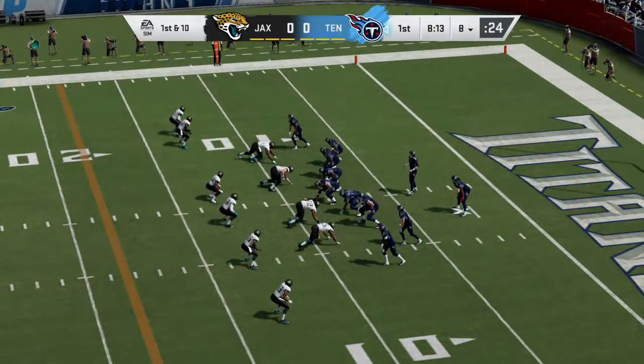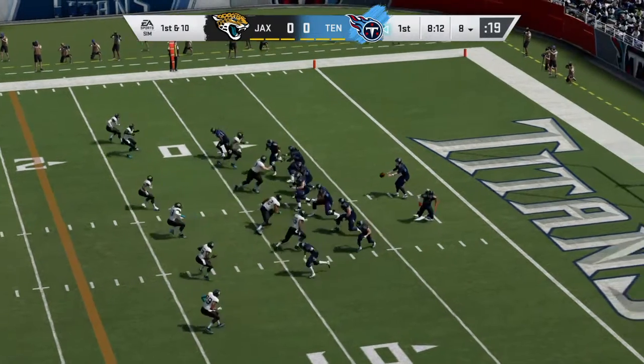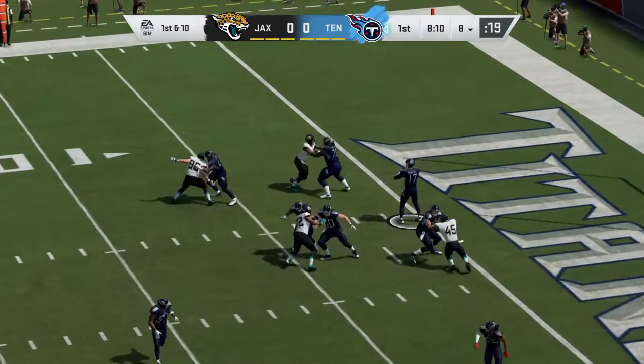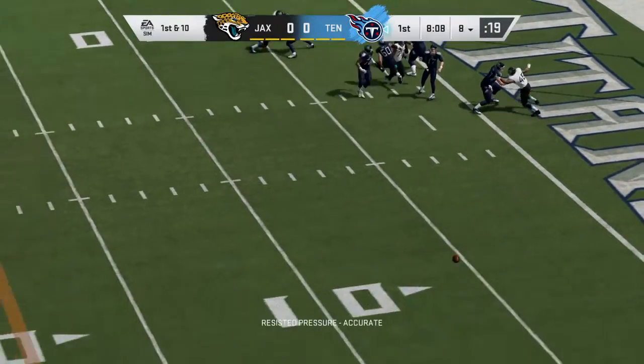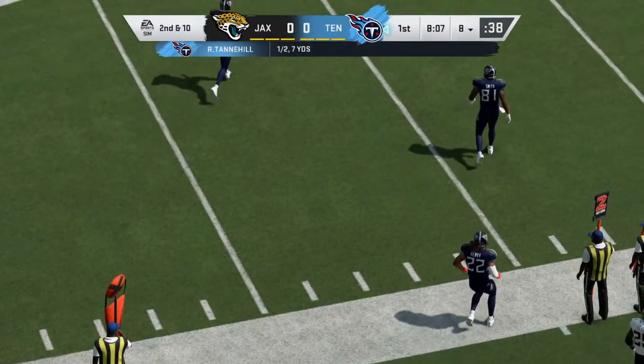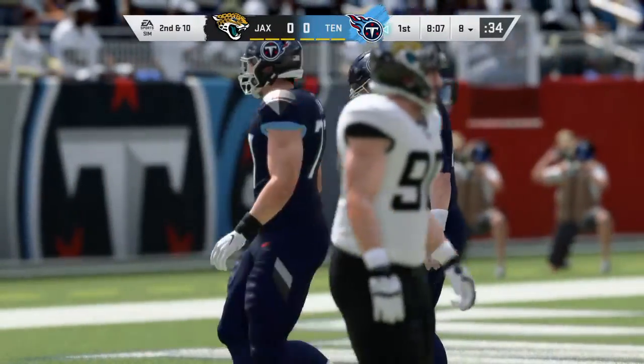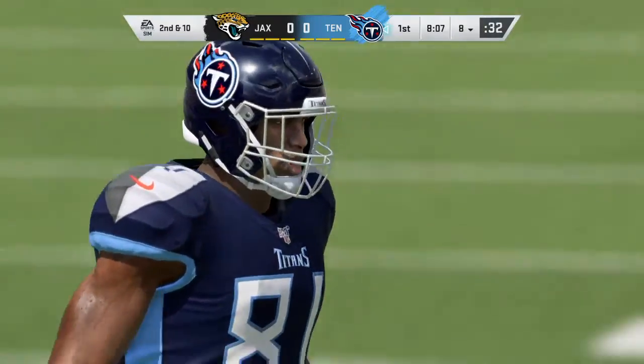Here we go. Set. 18 Gator. On first down, it's Tannehill. That is incomplete. Jonnu Smith, the tight end, is the intended receiver. But it'll be second down. Not sure what happened out there, but it looked like the timing was a little off on that throw.